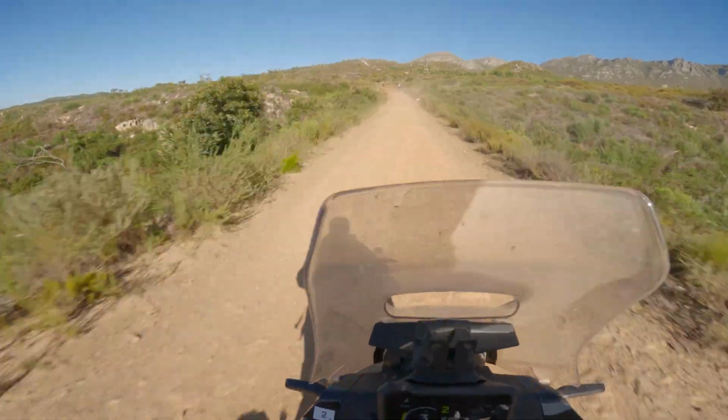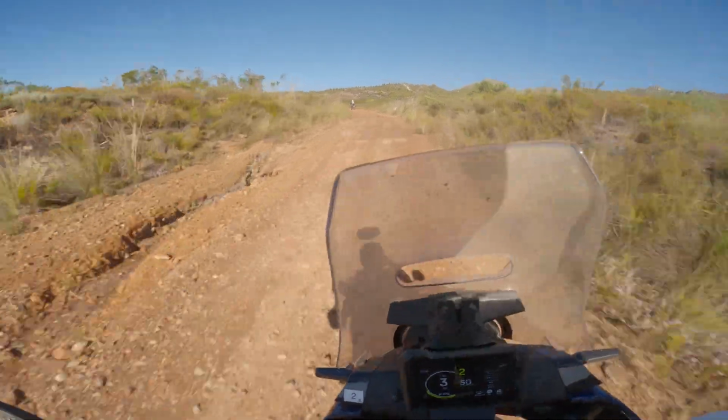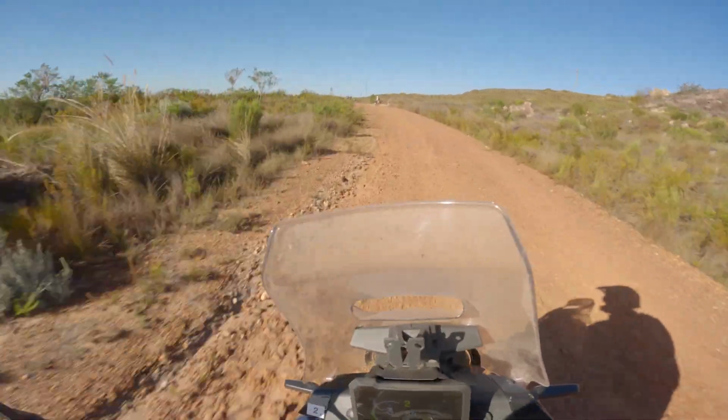If the suspension was the only change that Husqvarna made to the Expedition, it would still be worth every penny of its new MSRP. For riders who want a Norden with more off-road chops without giving up any of the comfort, the Expedition is your bike.